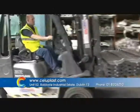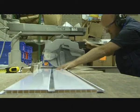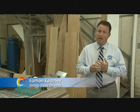Here we are in a manufacturing facility here in Baldoyle. Here's where we make our Guardian roof, which is now the most popular item in our product range as we speak today. 14 years ago we began selling conservatory roofs here in Ireland, which we imported from the UK. And 12 years ago, because of popular demand, we started making them ourselves.